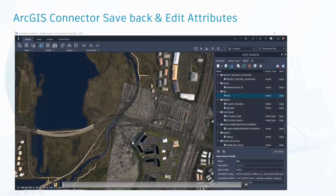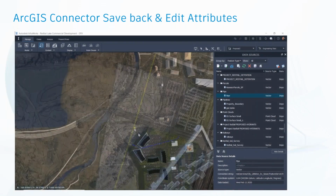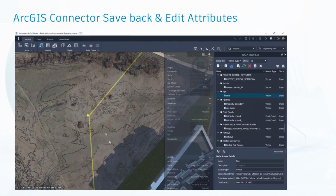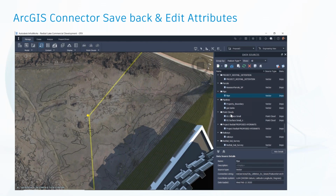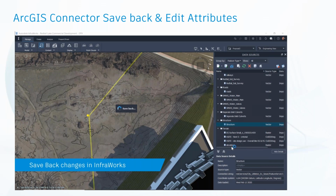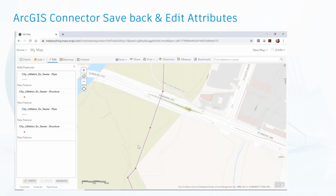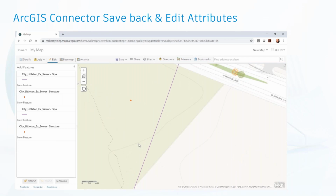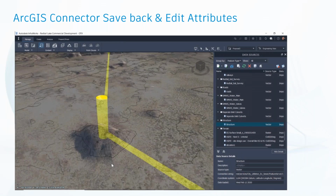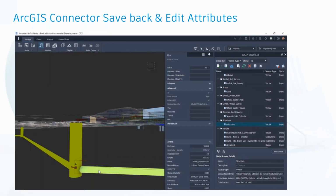So importing ArcGIS data is easier than ever, and going into the next one, the biggest change that has occurred since my last presentation is the ArcGIS save back feature and edit attribute feature. The beauty of this is, for example, if you see an existing or proposed infrastructure coming in from ArcGIS, and then you move a manhole away from your existing infrastructure, that has to reflect in your ArcGIS. This was not available before.